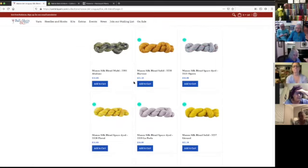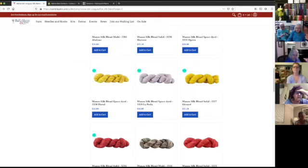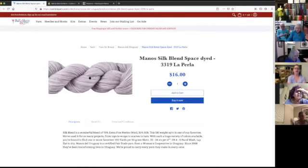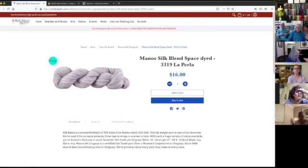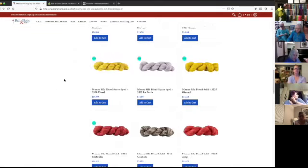And here's some of the new colors. This is the La Perla. These are the newer colors that have matching Cabrito skeins colors with them. So you can get a La Perla Cabrito and La Perla silk blend, and you can make that Sowerby pullover.